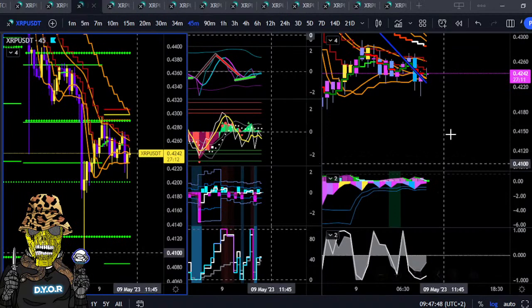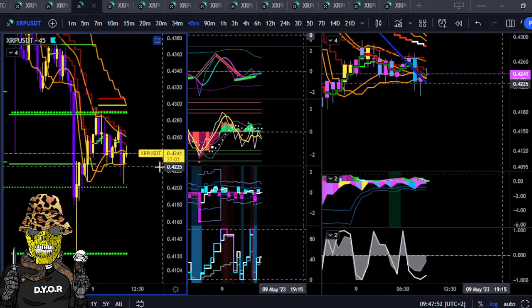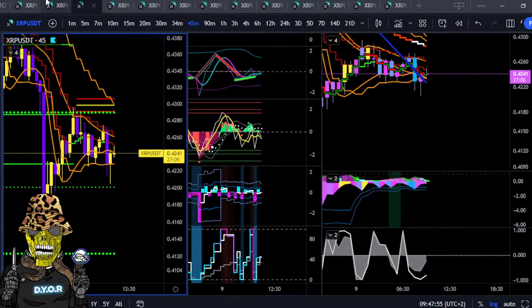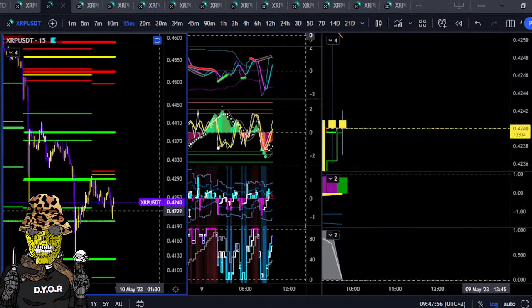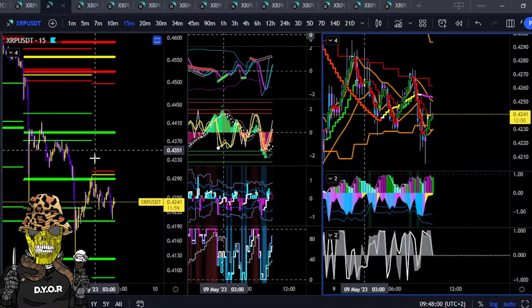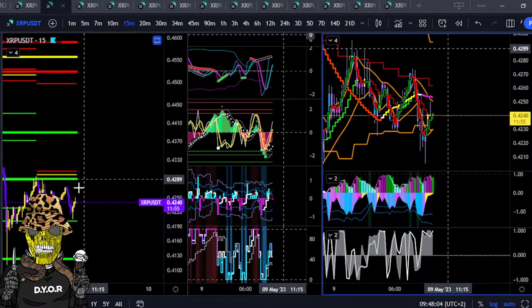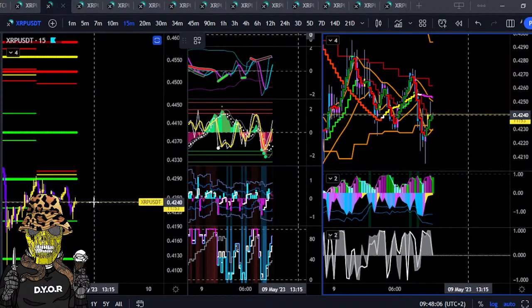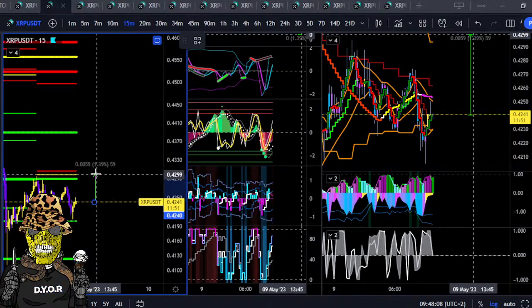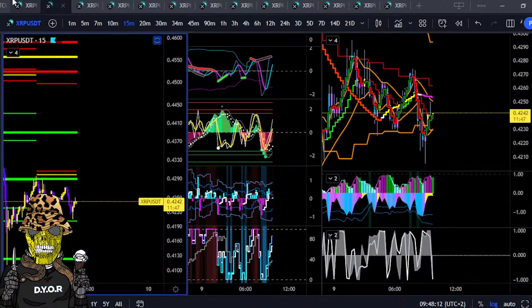So mean reversion could be happening here on the 45 minute. It had already hit its mean, so I think it's just going to be a very choppy range. Now, I don't think we're going to get continuation for about 45 minutes. It's also wanting to retreat back to its untouched daily mean, same as Bitcoin. XRP is looking for 1.4%. Bitcoin's looking for 1% mean reversion.